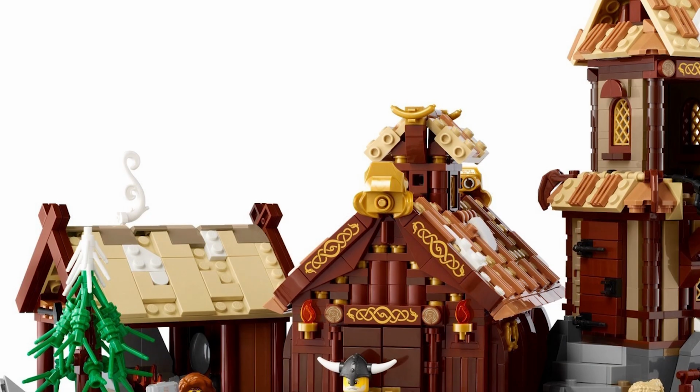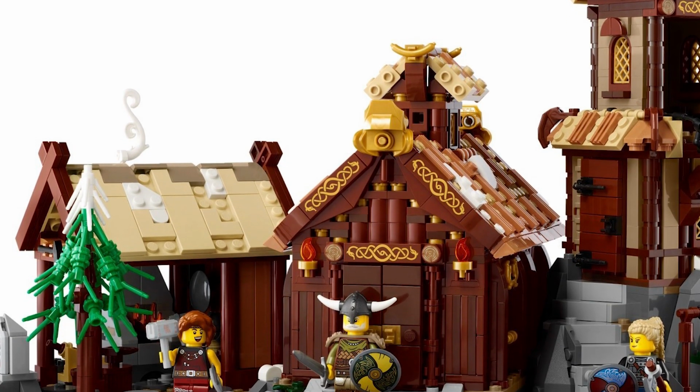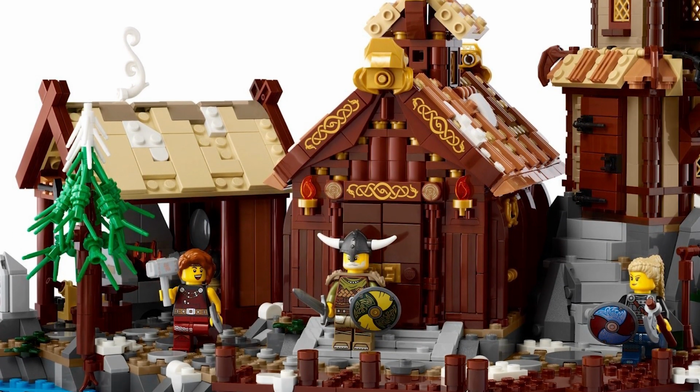So I think whether you're playing with it or displaying it, it's going to look great. And on top of that, these buildings actually are the perfect size for the 90th anniversary castle. I think it's a better size than the blacksmith. So even if you wanted to pull the buildings off that curved plate, make your own thing with it, I think they would be perfect for that and perfect for many other medieval setups that people are going to want to do.